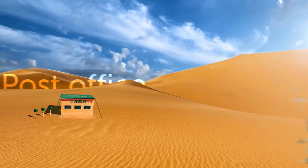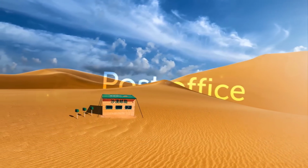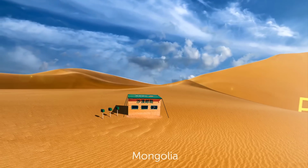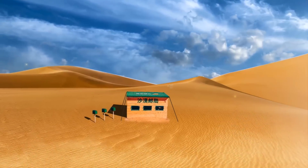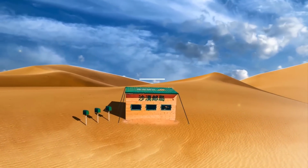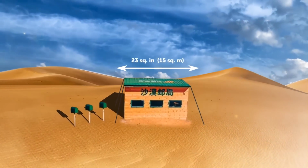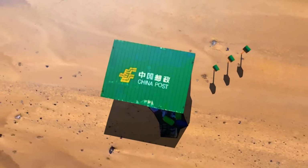This wooden shack was a post office once. The structure is in the Tengger Desert of Mongolia. It's surrounded by nothing. Sand is the only thing that accompanies the lonely structure. The building is only 23 square inches. As you can guess, it didn't get too many visitors. It was abandoned for over 35 years.